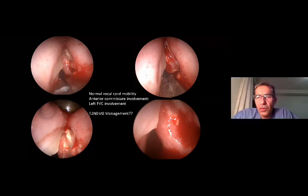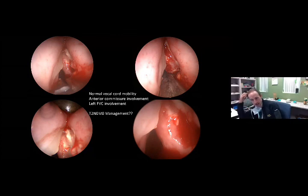Arnold, what about West Coast? Do you guys go after these? So I would just comment that, yeah, I agree. I wouldn't do a transoral laser resection. I want to look back at that CT. I had to turn away, but these are tumors that, if they creep into the anterior commissure, can turn into a T4 pretty quickly.